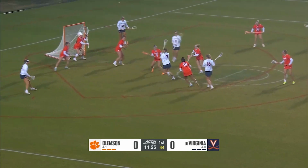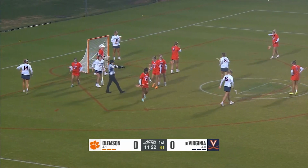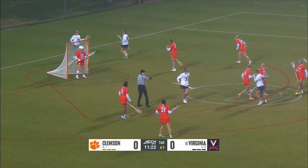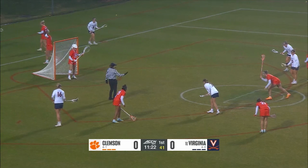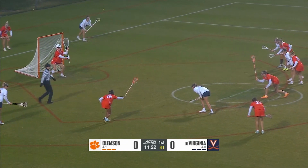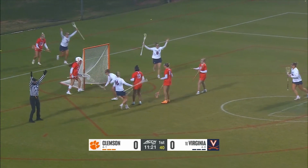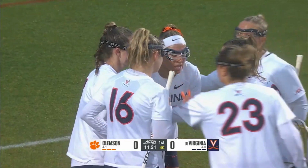Ooh, pass to the top of the crease, collected the shot, whistle right before. And a free position awarded to UVA. If there's any chance for them to get a knock on first, now's the opportunity. Mackenzie Hogue with the ball here. Hogue aims, fires, rips it, and it's in. UVA starts things off. Mackenzie Hogue puts the Cavaliers on the board.